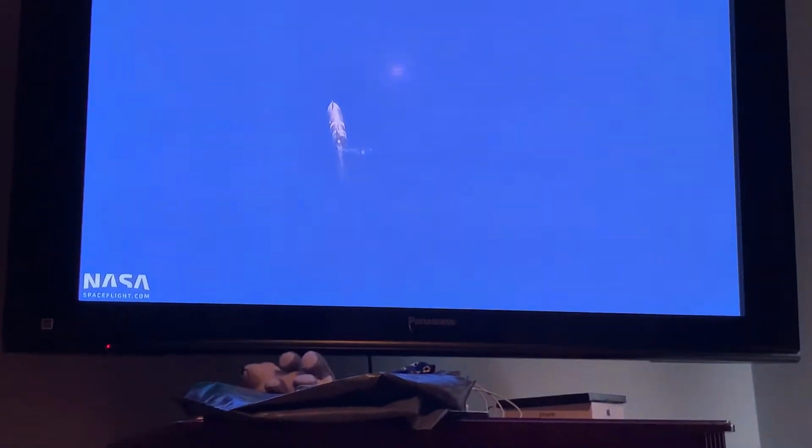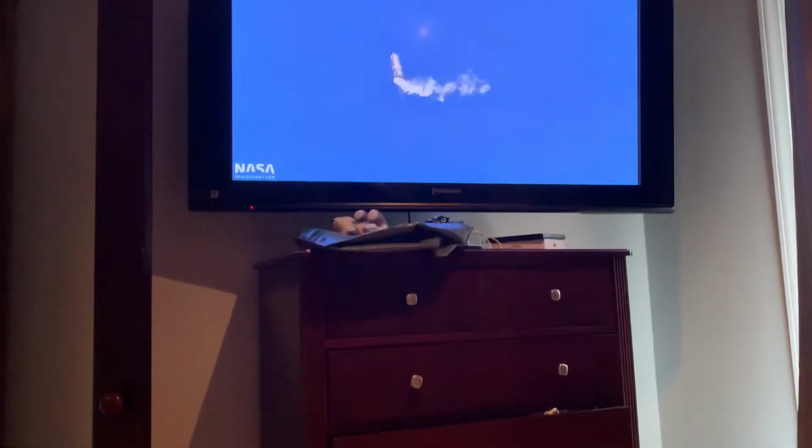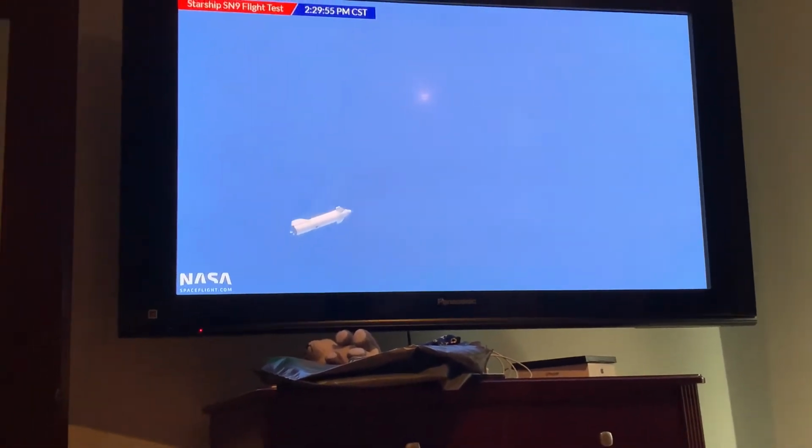And again, so we will see a reorientation. Vehicle is at 10 kilometers. There's so many different angles on this. So they are hovering in the air right now, holding altitude at 10 kilometers. Here they go, preparing for the handover on the propellant tank. And there we go, the reorientation to the belly flop. And here we go. No way.